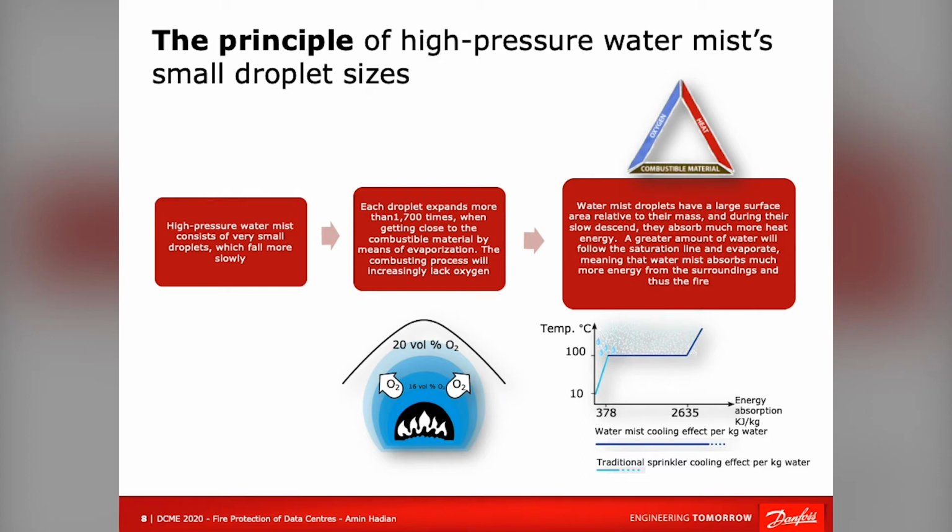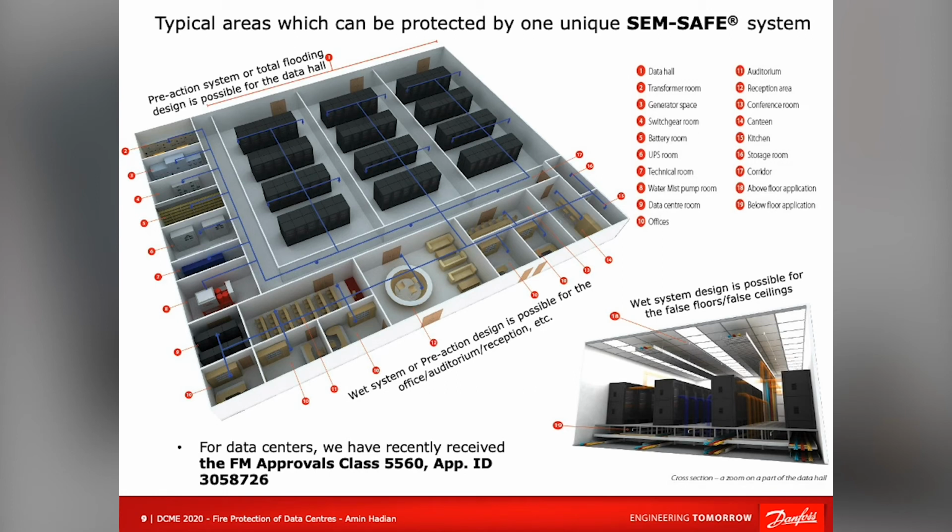Coming to a typical data center building, we could have different types of areas with fire risks. Your data center doesn't necessarily need to be exactly identical to this picture, but we want to show that if you have a complex building with different types of areas like transformer areas, white spaces, generator rooms, floors, auditoriums, offices, and so on, we can protect all these areas with only one single high pressure water mist pump system. So different types of risks can be connected to only one source. You don't need to use different types of fire extinguishing systems in our design.